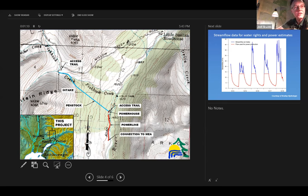It would have either one or two Pelton turbines, two-jet impulse machines that would generate about 2 megawatts full output. Then they'd connect into about a half-mile power line extension that would connect into the existing MEA distribution system at, or in the vicinity of, the new Skitna ski resort down there. As Mike said, proximity to infrastructure is always a key thing with project viability. On this one, we have the benefit of existing roads and existing power lines in proximity to the project that helps control project cost.